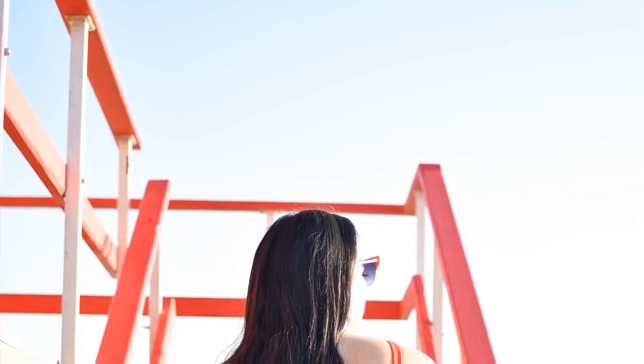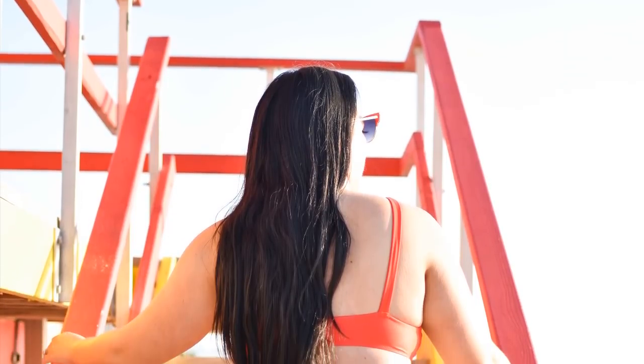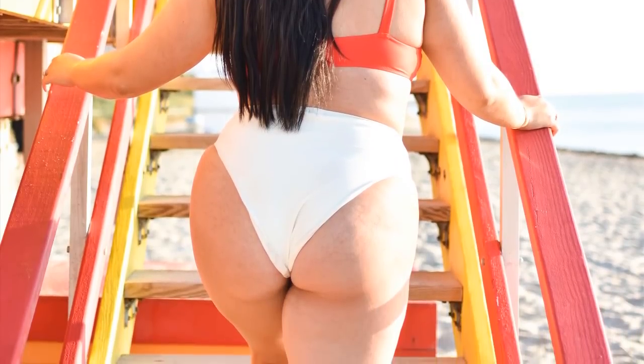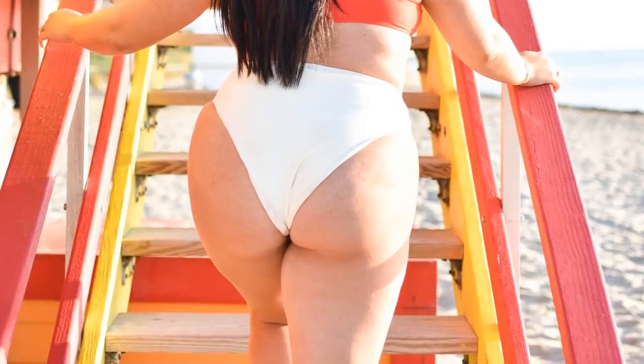Make sure that no matter which style you opt for, it gives you a feeling of beauty and confidence and most importantly, comfort. It is very essential to go for swimwear which has inbuilt cups for the bra so that you do not feel sagging and get enough butt support.